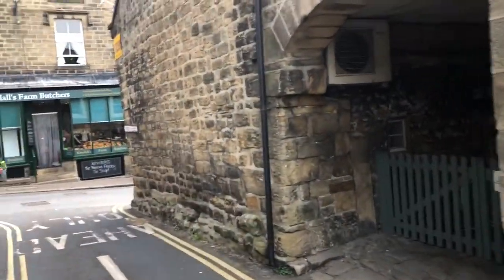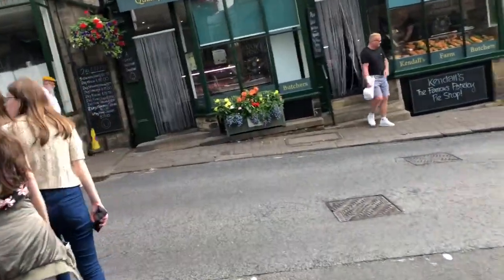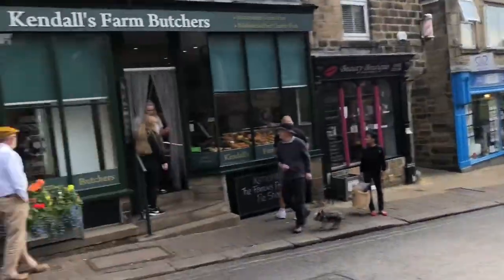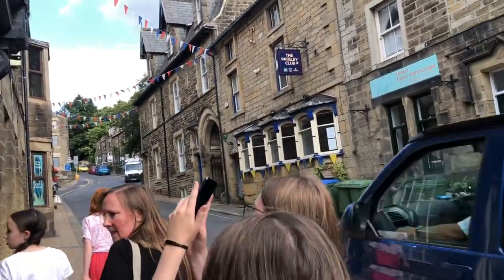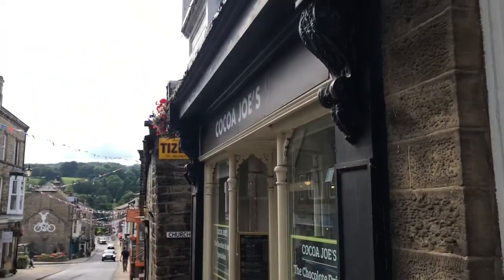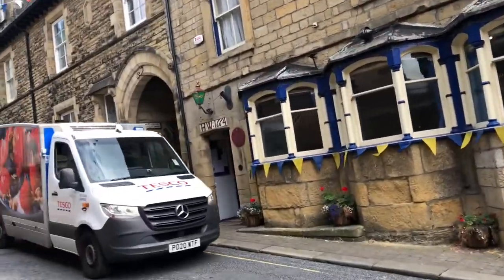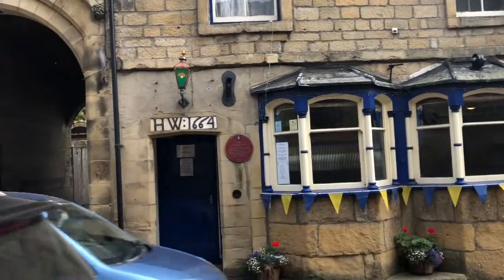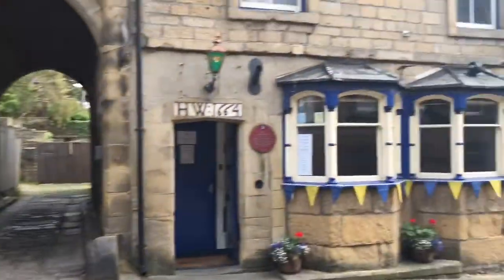Lots of these, look at that old archway and everything, that's not very straight, that wall there. Old windows, doors. Oh, look, here we go. Just keep going to the top then. £16.64 that one. Win this home, £10 a ticket. Right. £10 a ticket. The George Inn, £16.64 that one.